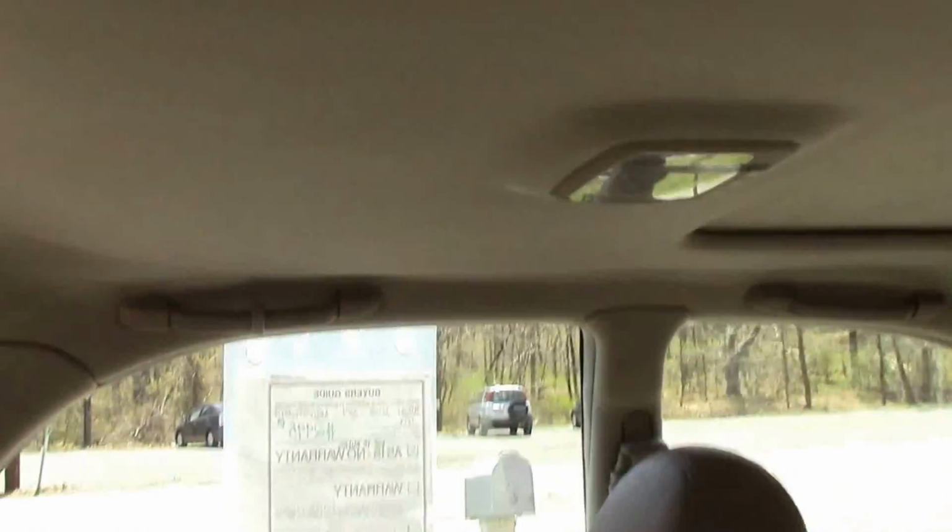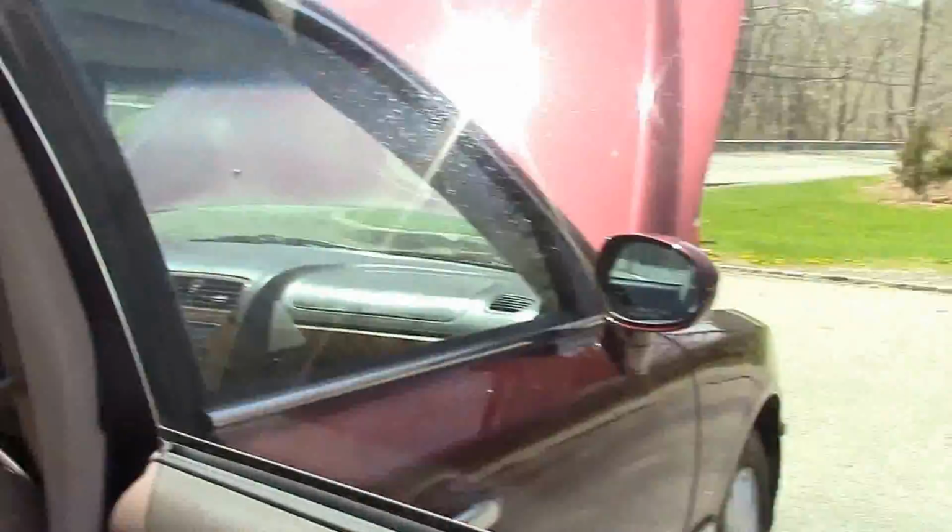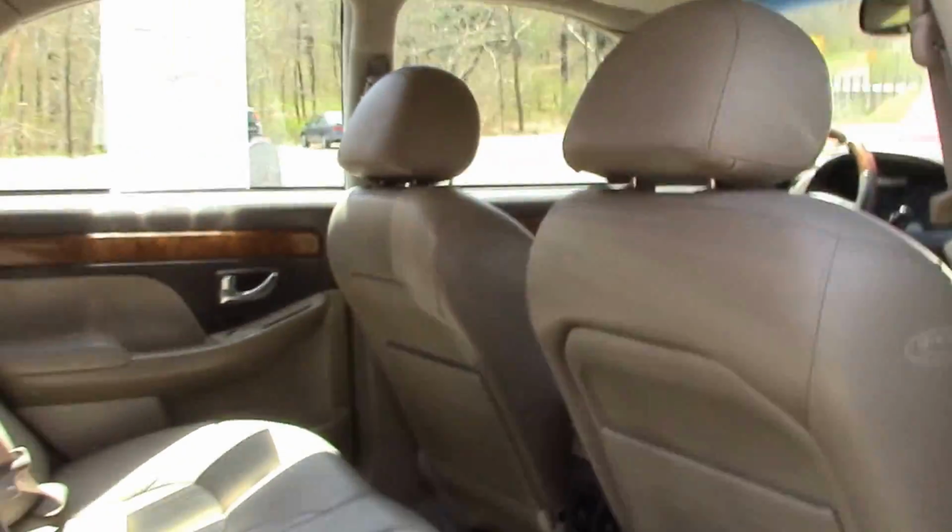Here's your rear seat. Almost looks like it's never been sat in, of course. Just a beautiful little 5-passenger car. Just look how clean it is. It's amazing. And we'll even check out the headliner here. There you go. Looks like it's got a split fold-down seat and an armrest. Nice. All right, let's check out this door frame. And as you can see, clean, clean, clean.